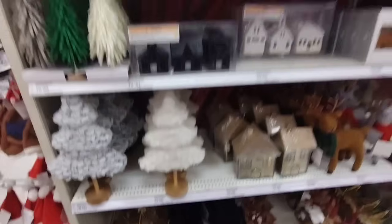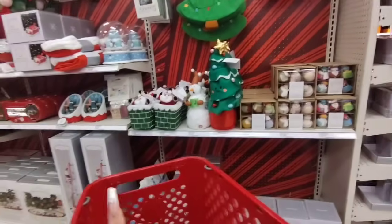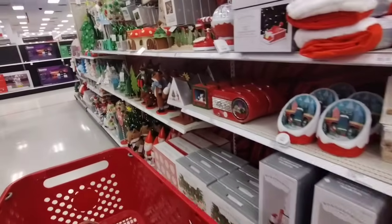And I'm telling you, the color black now for Christmas has grown on me. I do know why, but alright. There is a lot here. I don't think we're going to be able to get through it all in the first run because they're still bringing more stuff out.